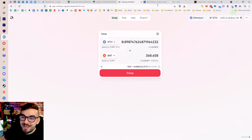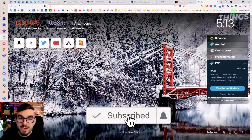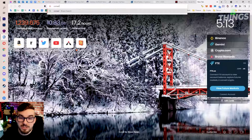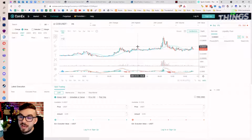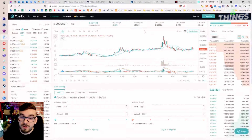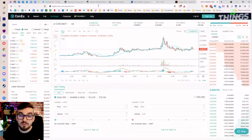So the way to get around this is to not use swap exchanges, but presuming the reason you're using a swap exchange is for anonymity or privacy, you can use non-smart contract swap exchanges or non-KYC exchanges. A couple examples, Coinex or ByBit are great exchanges that don't have any KYC and little to no identifiable information whatsoever. I highly recommend using these, but you might be limited as to what coins you're trading and what's available. But Coinex and ByBit are two great examples of platforms that you can go and use and trade on.